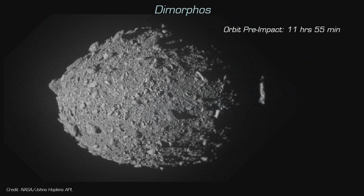And so the end effect of this impact was that it actually did change the orbit of Dimorphos. Previously, before the impact, its orbit was 11 hours and 55 minutes, so just 5 minutes shy of 12 hours. And after impact, the orbital period was reduced by 33 minutes, which meant that there was an enormous change in the orbit.